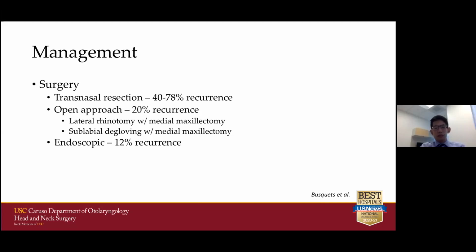But the introduction of endoscopic techniques in the 1990s revolutionized the treatment of inverted papilloma because it had the advantage of performing surgery with the absence of a facial incision. There was negligible facial swelling, shorter inpatient time, and reduction in postoperative pain. A systematic review performed in 2006 by a group at Stanford found that the treatment of inverted papilloma endoscopically has significantly lower recurrence than in non-endoscopically treated patients. Patients that had endoscopic resection had a recurrence rate of 12%, whereas those that had an open approach, it was 20%. Since then, the majority of inverted papillomas are managed endoscopically, except for large tumors, which tend to need an open approach to resect.